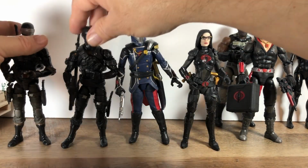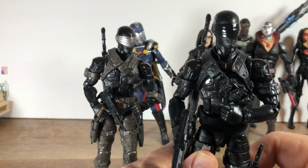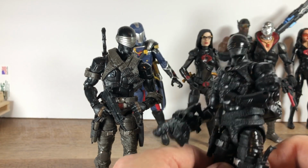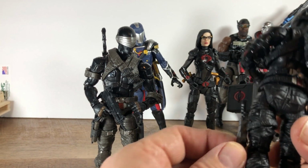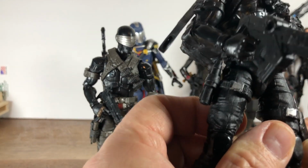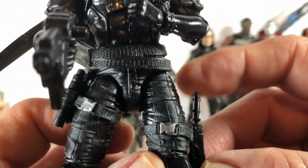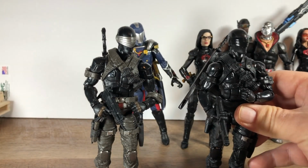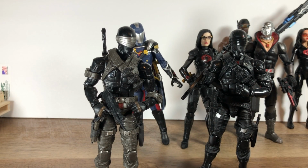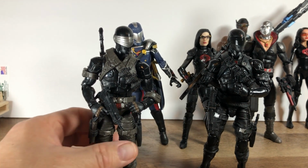Now my number 1 figure is also my first figure that I got. So it's not really the original, the regular wave release of the Snake Eyes, which I was able to get. Now this one I had some problems with because the sheath did not hold the knife. I had to actually cut a hole in the sheath to get the knife to sit well. I noticed by watching other people's reviews that it was the same situation across the board. And, you know, contacting Hasbro is really hard to do sometimes.